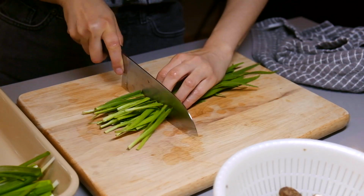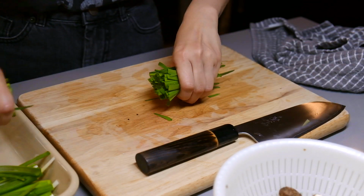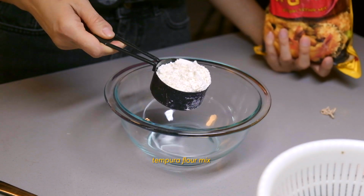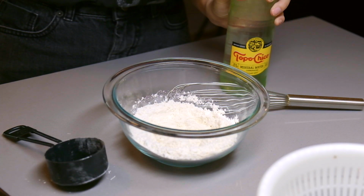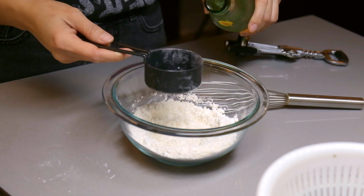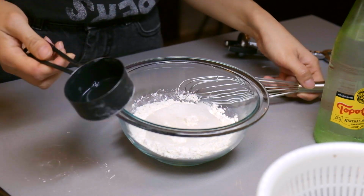I like using a combination of green onions and garlic chives for my pancake, and I learned that if I only use tempura mix for the batter, the pancake turns out crispier. I also watched a lot of Korean blogs use ice cold sparkling water to make the batter. They said it makes it crispier too.